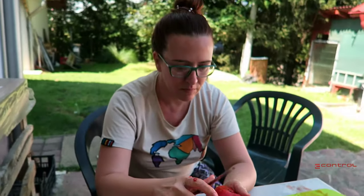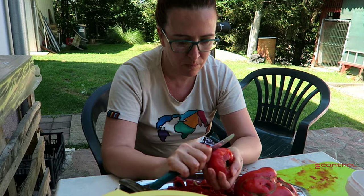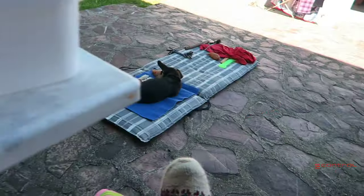But all from the garden? Yes. It's all from the garden, and the dog is sleeping there. Peepsy.